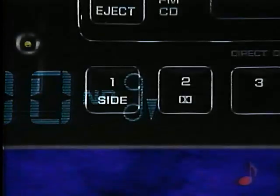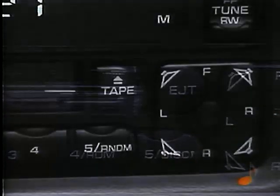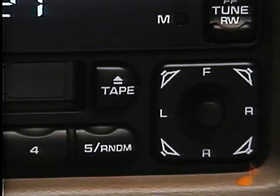You may have a one-side preset button. This is the button that will change your tape direction. To eject, press the button labeled Eject, Mode Eject, or the symbol on the tape player labeled Tape. This button is also marked by a triangle.